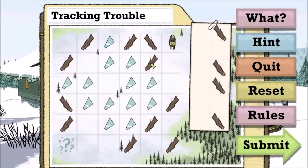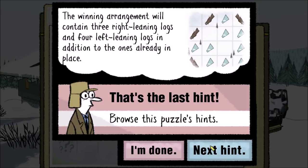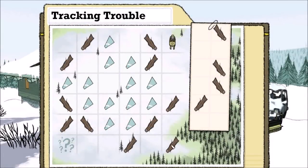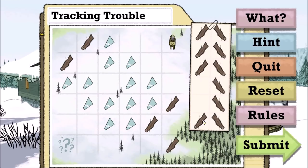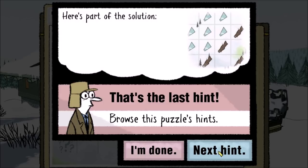Yeah, so that just messes up my third row. Yeah, let's see. If I do that, though... That would get me nowhere, so let's just use another hint. Clearly out of brain puzzle. The winning arrangement has three left, right leaning wrong, right, and then four left ones. So it's going to use another log leaning in this direction, but the fourth one, I think that's actually it. That's the last hint, so I can just spam the hints here, so that's the solution.